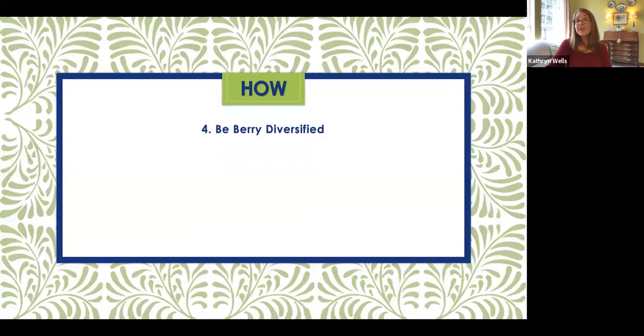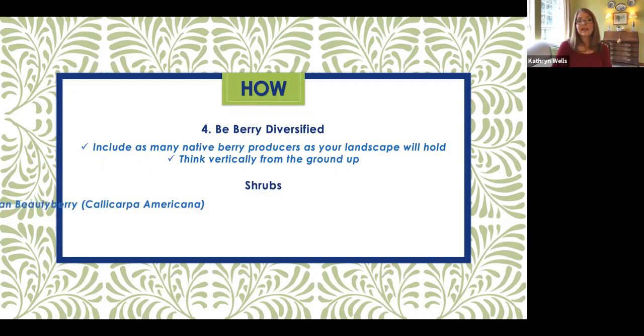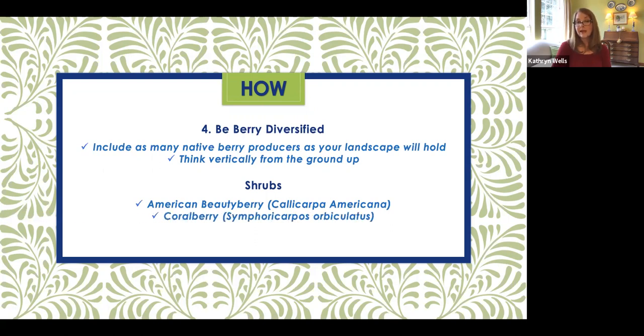So a fourth tip is to be berry diversified. And that means to include as many native berry producers as your landscape will hold. And again, we're thinking vertically from the ground up. So some shrubs that you may want to consider: American beautyberry, coral berry, common elderberry, and pigeonberry.